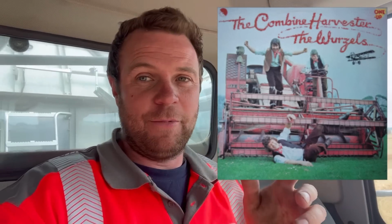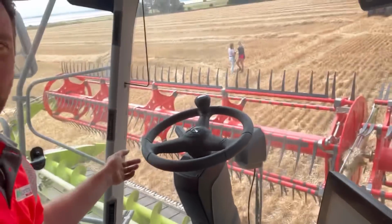Right, remember the Wurzels' album cover for I've Got a Brand New Combine Harvester? Well, I came up with a suggestion for the calendar shoot. They weren't up for it, but I am with the lads, so we're going to do it now. I've just lifted the reel up now. I'm going to put the stays in, shut everything down.